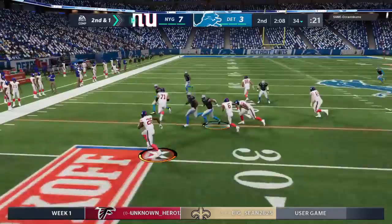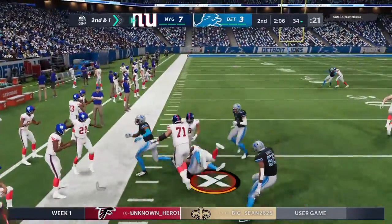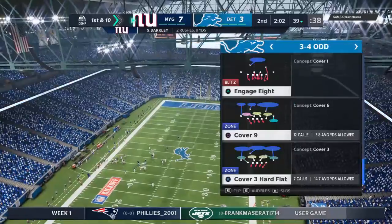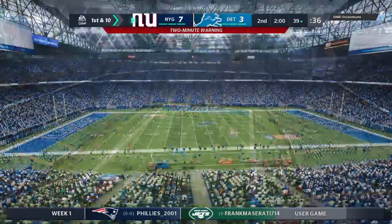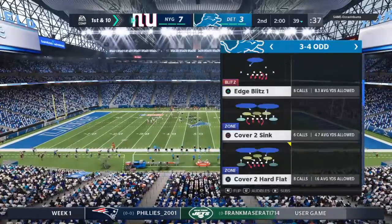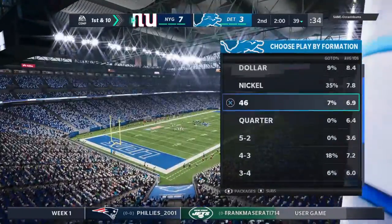On second down, here's Barkley. And he'll get it out near the 40 to the 39. A gain of 5, good enough for the first down. 2 minutes to play in this first half, 7-3, our score. First down, New York.